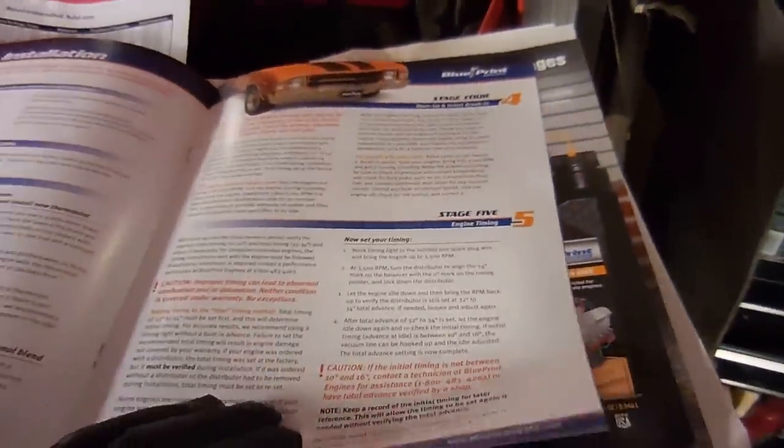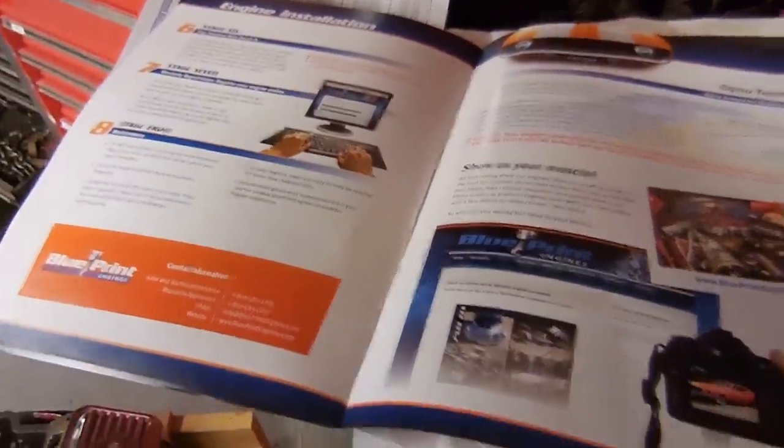Next is this installation guide, which I've done this before, but for somebody who hasn't done it, it literally has 1, 2, 3, 4, 5 steps, and then stage 6, 7, and 8. So, not that bad of a guide, and I read it, and it's exactly what I do. So that's cool. Next is, it tells you what oil you need, but we already knew that.